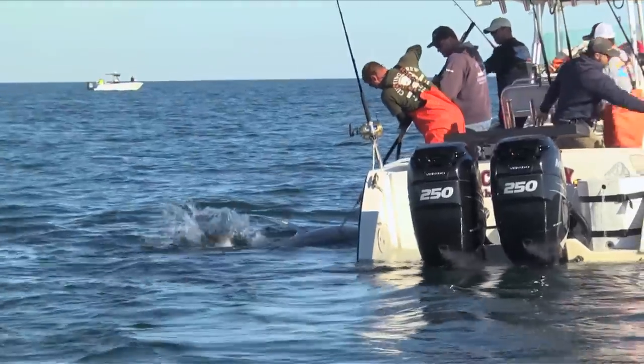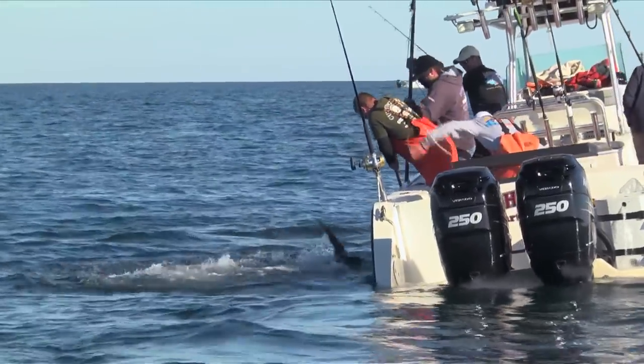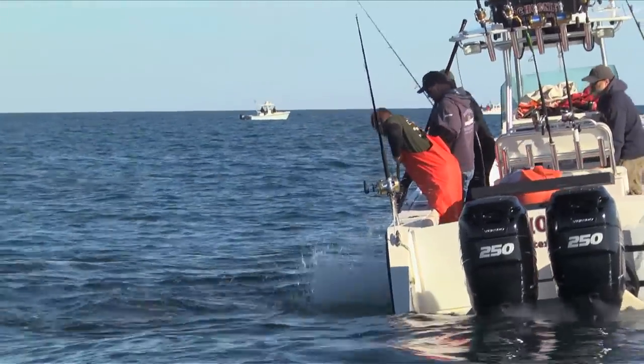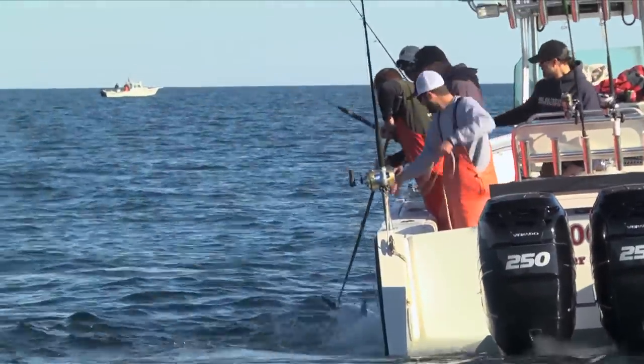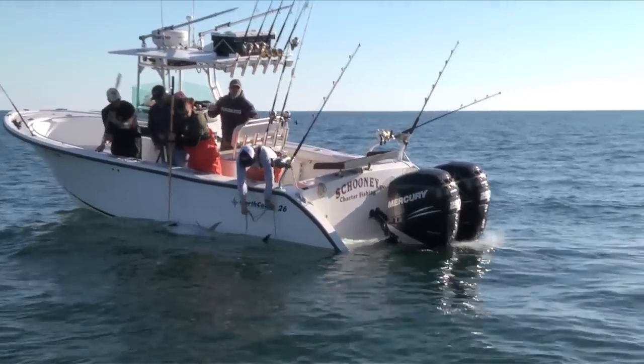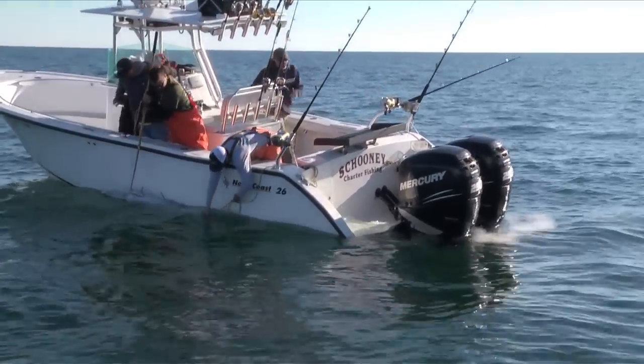Get the tail out of the water and a rope on him. You got another gap? Get the gap. Get another gap. Just get the tail. So then he has no control. I'm coming by you.